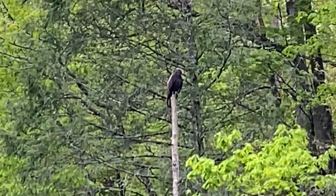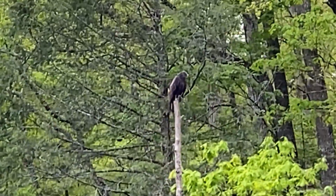Is that a hawk? I don't know what the bugs are. No, that's a hawk. These tails, probably red, what they call red tails?